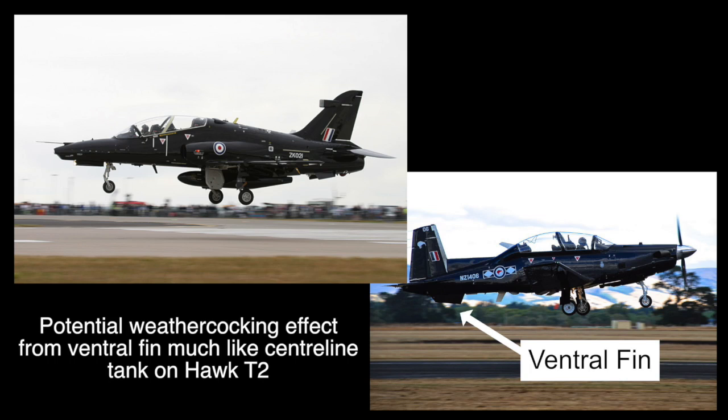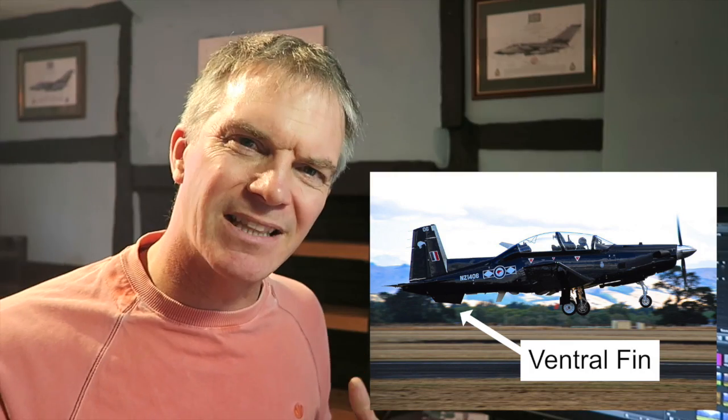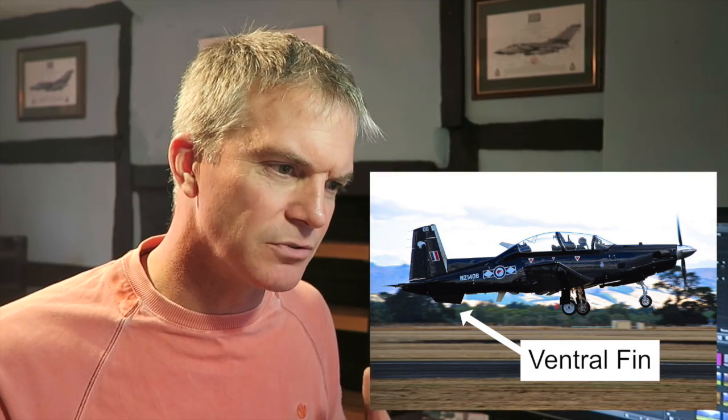Okay, we talked about crosswind landings then, and let's have a quick talk about crosswind landings again, just quickly. As we said, 10 knots in the wet, 25 knots in the dry. And why is that? It's not great at crosswind landings, and I think I found out why. Because if you look at the bottom of this picture here, you can see the Hawk T2 has the drop tank on the bottom, and it kind of acts like a ventral fin. And if you look on the T6 at the very back, it has another ventral fin, and that improves lateral stability.